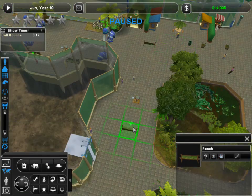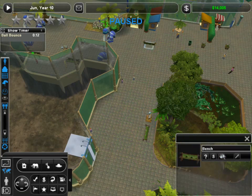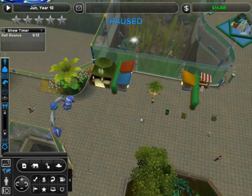Let's move these benches. Let's actually put these benches down here and move the donation box. Because people don't have any benches to sit and look at the sharks once we got the sharks up and going over here. So let's go ahead and put that in.